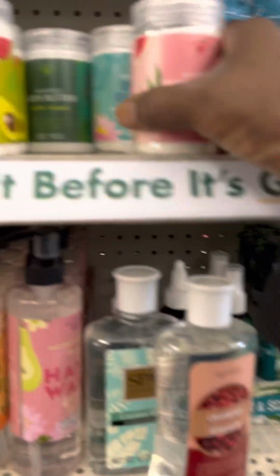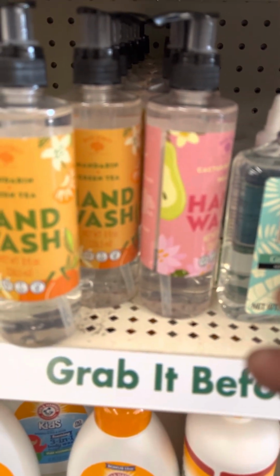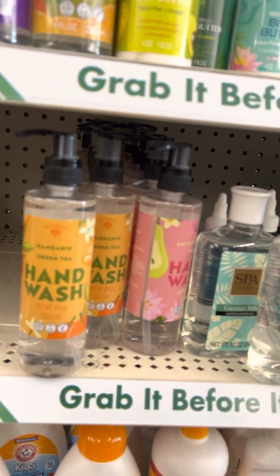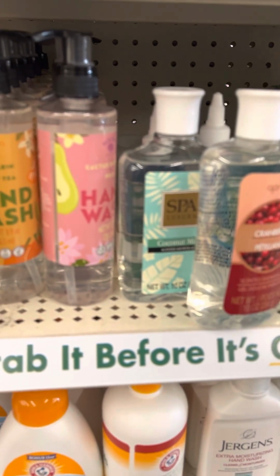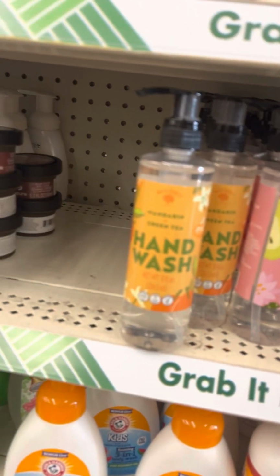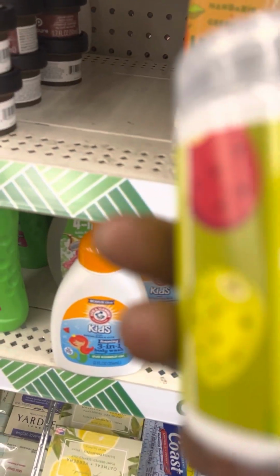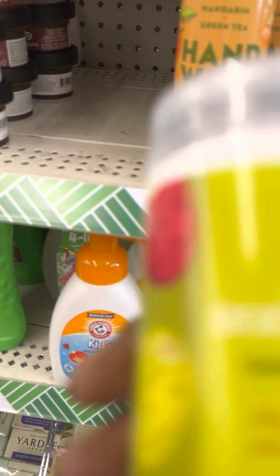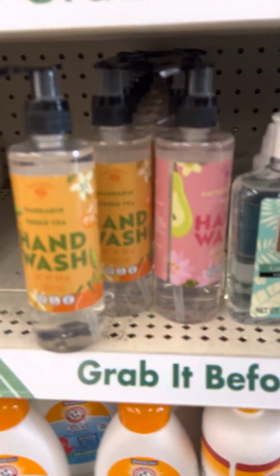Okay, these are nice little body butters. These are nice, cute body butter whipped. Body butter, nice for baskets. And let me see, this is body butter, cactus, pear, avocado. This one here, pink pineapple.